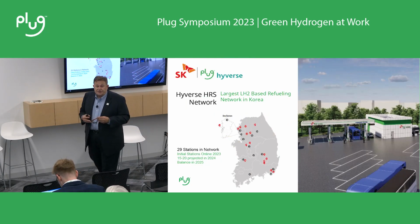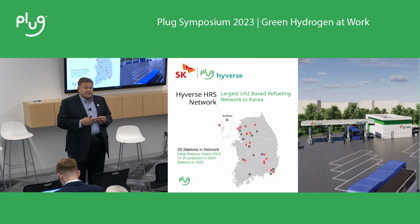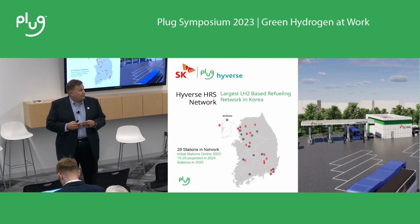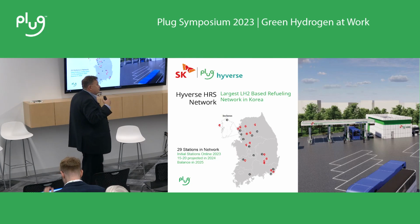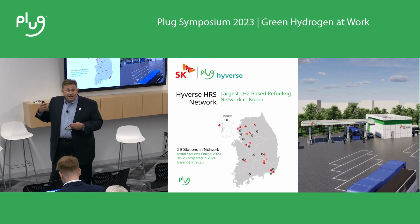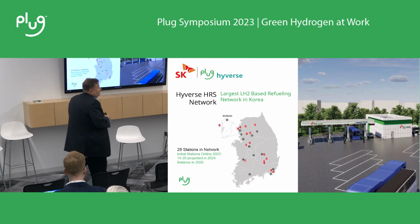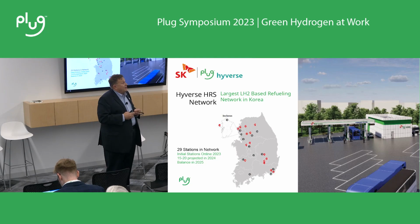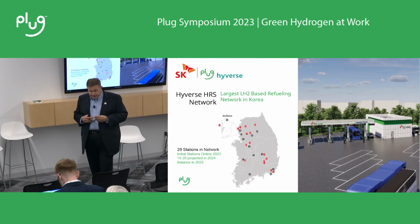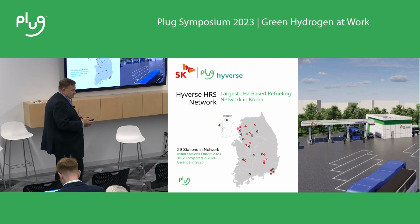So now that we've got the hydrogen, Hiers is working hard to distribute it. So we are building, owning, and operating the largest liquid hydrogen-based refueling network in Korea. This network consists of 29 stations overall. The initial stations are coming online at the end of this year, and the balance of the network will be completed by 2025. These are high-volume 700-bar stations designed for commercial applications. And the first targeted application of these stations will be the commercial bus fleets within Korea.